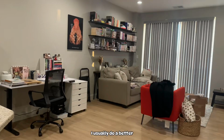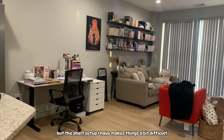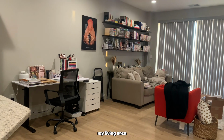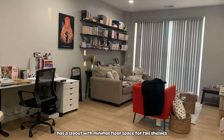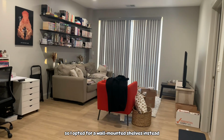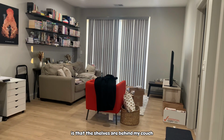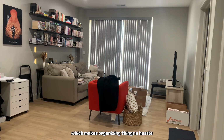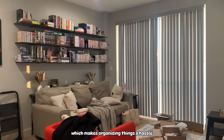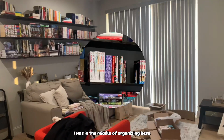I usually do a better job of keeping my things organized, but the shelf setup I have makes things a bit difficult. My living area has a layout with minimal floor space for tall shelves, so I opted for wall-mounted shelves instead. The problem though, as you can see, is that the shelves are behind my couch and not easily accessible, which makes organizing things a hassle, and I just let my purchases accumulate so I can organize them in one fell swoop. Please ignore the mess, I was in the middle of organizing here.